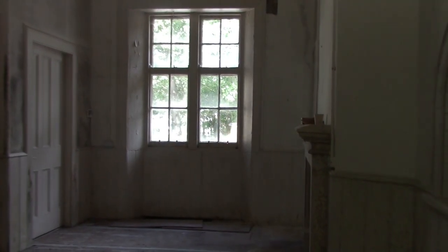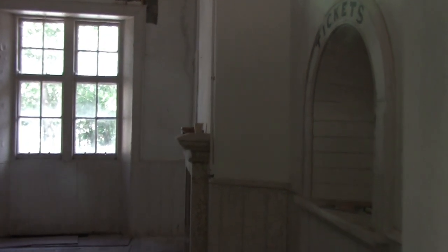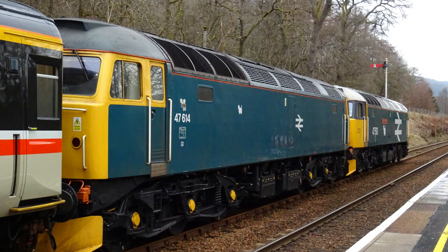Just make out through that window there, the old ticket office of Dunkeld and Birnam. It just looks absolutely magnificent. Shame it's disused though. Last year I actually did a vlog which ended up at Dunkeld and Birnam, which was chasing a charter, the Clansman, from London Euston to Inverness, and I got two Class 47 diesel locomotives at this location. Sadly though, I'm not travelling on a Class 47 to Inverness.